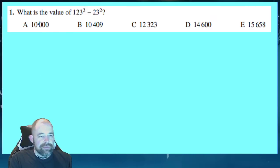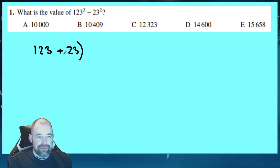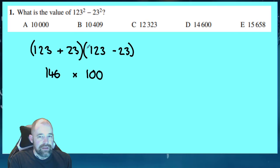Alright, so question number 1. What is the value of 123 squared minus 23 squared? There is an obvious way that I've seen to do that. You could just work them out separately, but that would take you time. But we notice that that is a difference of 2 squares, so we can say that that's the same as 123 plus 23 multiplied by 123 take 23. Let's factorise that as a difference of 2 squares because they're both square numbers, and that gets you 146 times 100. That makes it a lot easier. So 14,600.